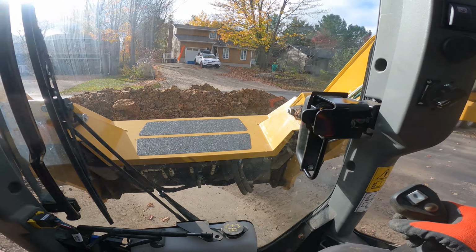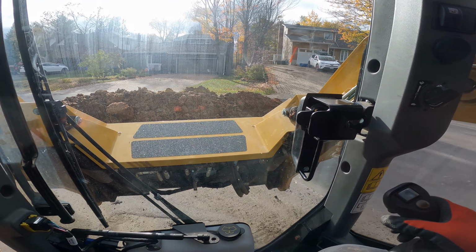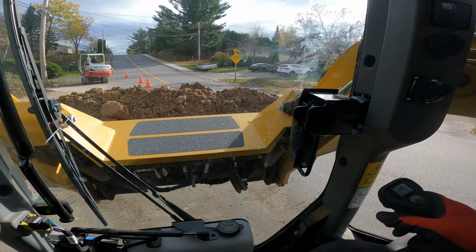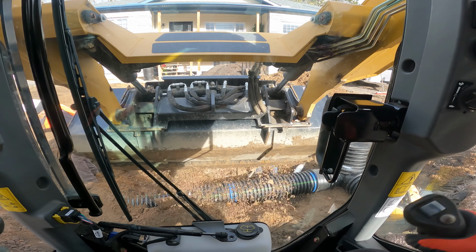I just did a job around the corner for my friend. So I got some more fill that we took out of his property, and we'll bring it over here. And that'll help fill in. This used to be a ditch. And we're filling it in so the guy can have front lawn.